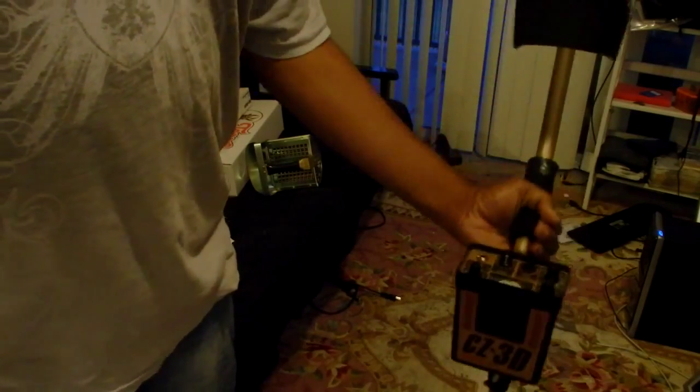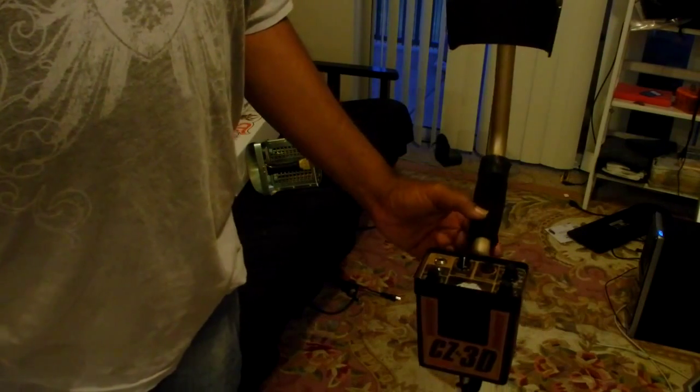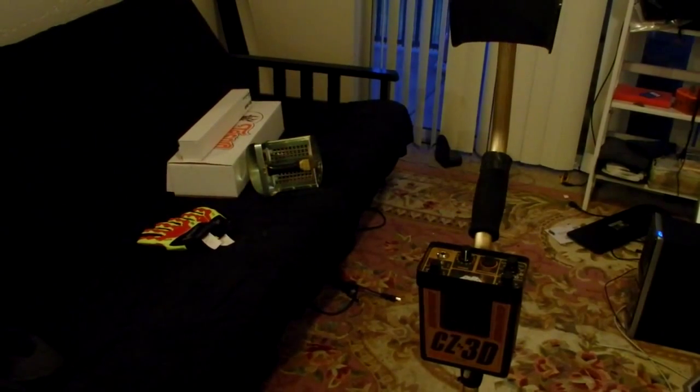So I've got, and another thing about the coils, you see this is the stock coil. What's this thing? 7 inches, 8 inches, 8 inches maybe. That's the stock coil. And the stock coil does very good target separation. In fact, it does enormously good. And I'm going to step over here and get the other two, which I should have had handy.